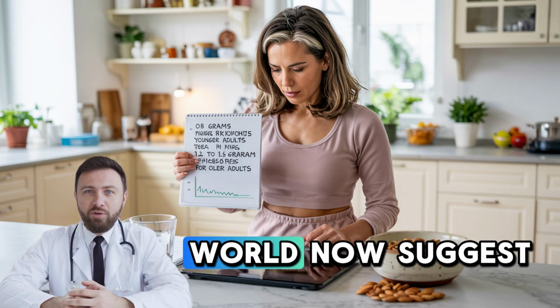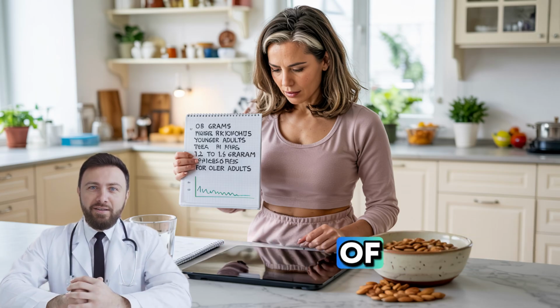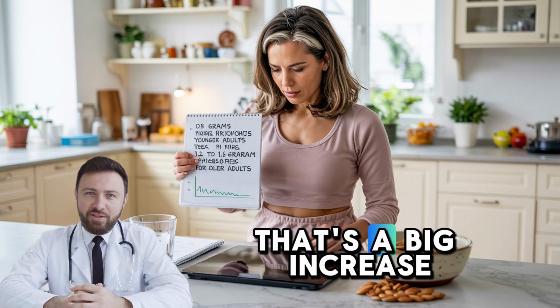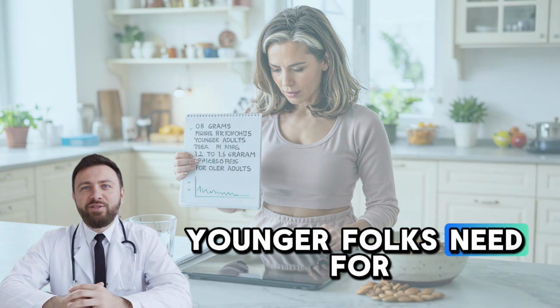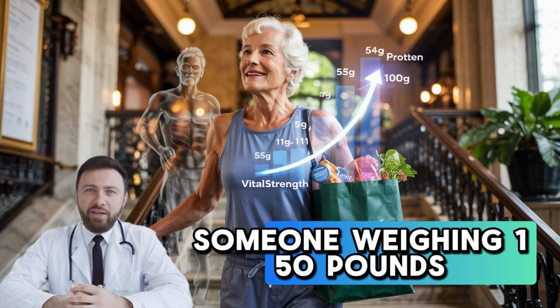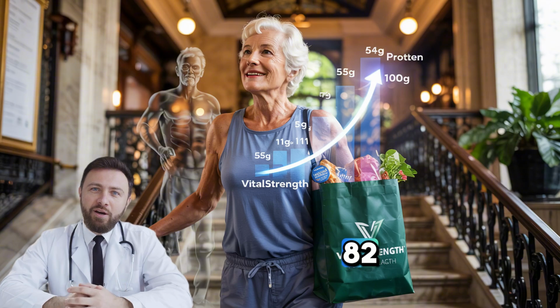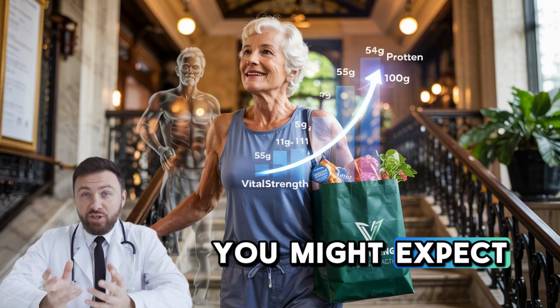Health groups around the world now suggest 1.2 to 1.6 grams of protein per kilogram of your weight each day for older adults. That's a big increase from the 0.8 grams younger folks need. For someone weighing 150 pounds, that's going from around 55 grams to 82 to 109 grams of protein daily, almost double what you might expect.